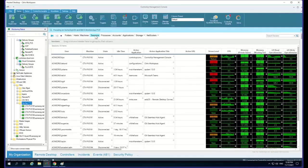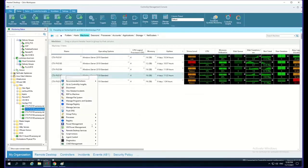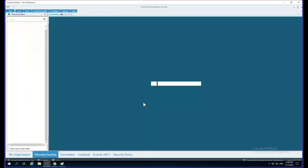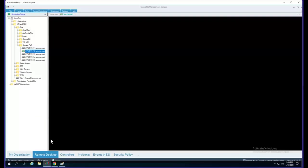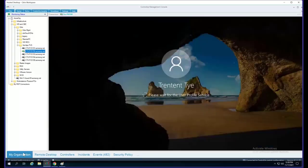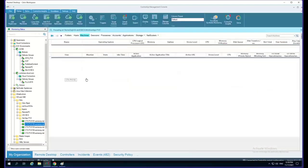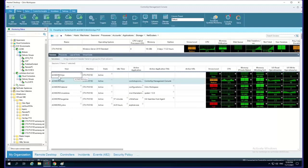We can look at all the sessions within the machines, but I'm going to RDP to one of these guys. Let me go to this guy. ControlUp has a built-in RDP manager, so that's very cool. All right, as he's logging in, I'm going to double-click on this machine, and we will see a new user session pop up. There it is, right there.